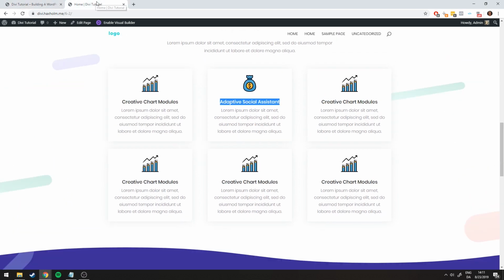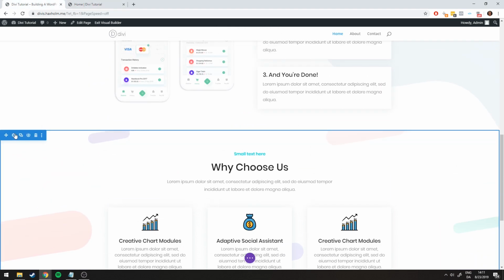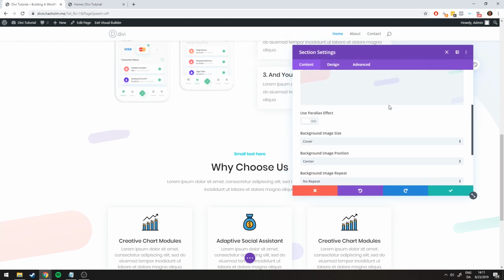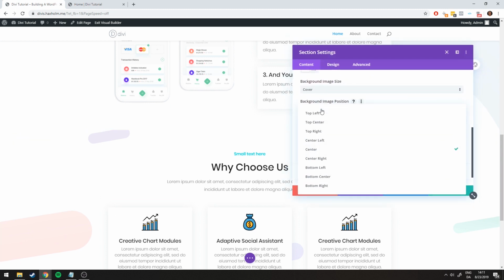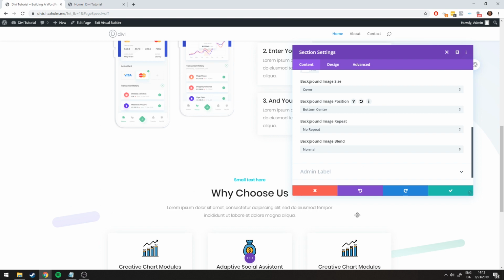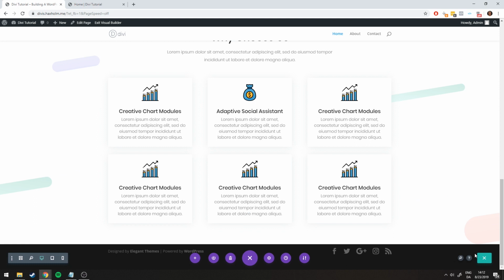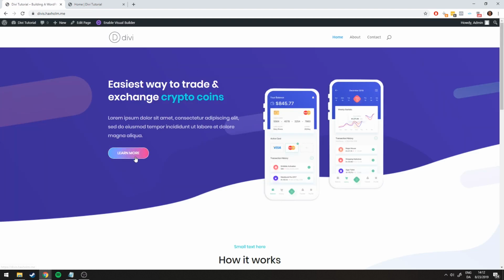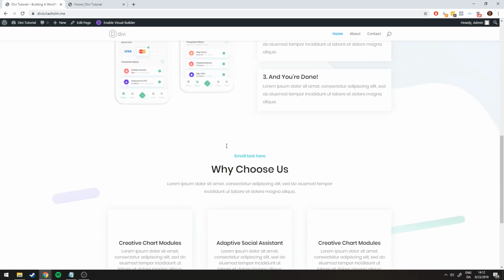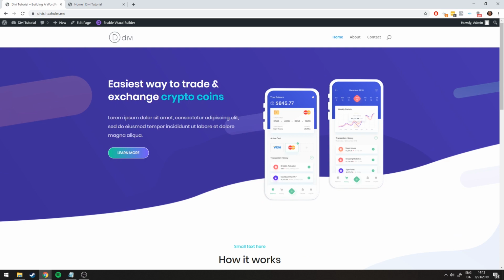Let's just take a look at the background real quick. Let's see if we go with center bottom. Yeah, it looks like that's the setting I used here. Yep. So let's save this here, and let's just exit the visual builder. And this is what we've got so far. The first 3 sections are done. Nice job. Hang in there.